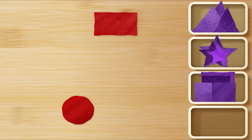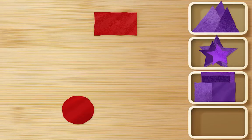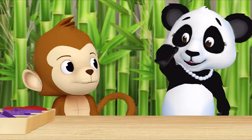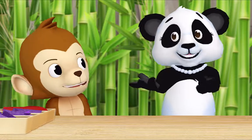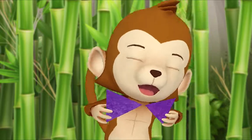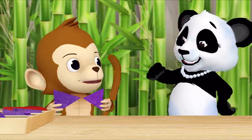Great! And what's left? Two red shapes! Okay, let's put both of them in their own box. Okie dokie! No more shapes! Thank you so much, Monkey! What are all of these shapes for? Whatever we want. We can use them to make art projects. Ooh, I could use two triangles to make a bow tie. Look! Oh, Monkey, you look very fancy.